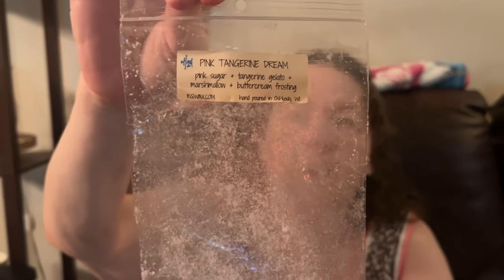Pink Tangerine Dream. I was so excited about this one. Pink Sugar, Tangerine Gelato, Marshmallow, and Buttercream Frosting. What I got the most out of this one was that Pink Sugar. That Pink Sugar was strong. I got a little bit of Tangerine Gelato. I did not get much of this Buttercream Frosting, but mostly I got the Pink Sugar.